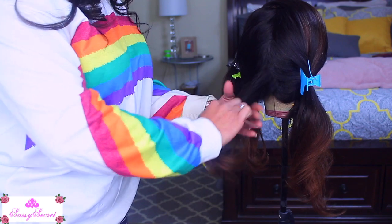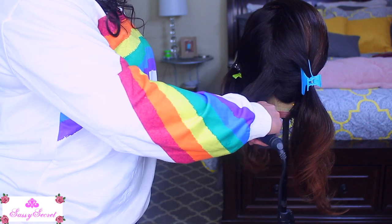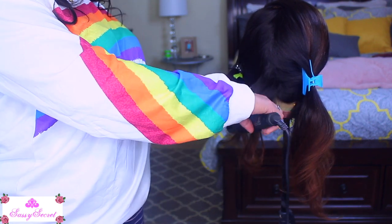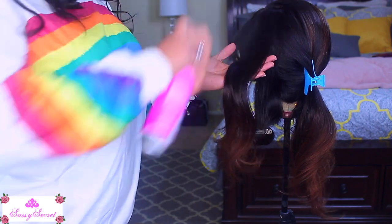Now, taking my Got2b Glam Force hairspray, I'm just going to spray a little bit on the section that I'm ready to curl, comb thoroughly through the hair, and just use my 1.5 inch barrel curler. And once I allow the curl to be removed from the wand, I'm just going to go ahead and clip it and then once again repeat that step.